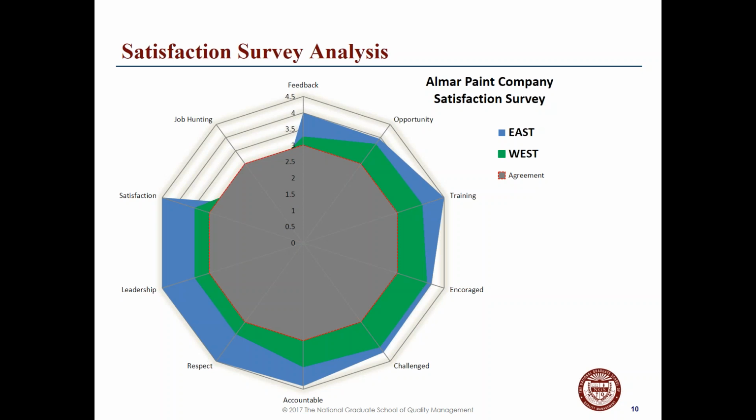We have a moderate agreement from the East site, where they feel they are getting feedback. If you look at the west side, however, the data shows a more neutral feeling, maybe an indication that they're not getting the feedback, or the feedback that is being given to them is not as constructive. So that could be an indication there, something to look into.